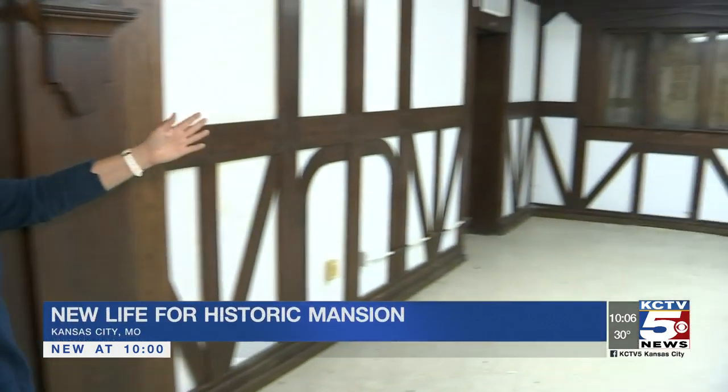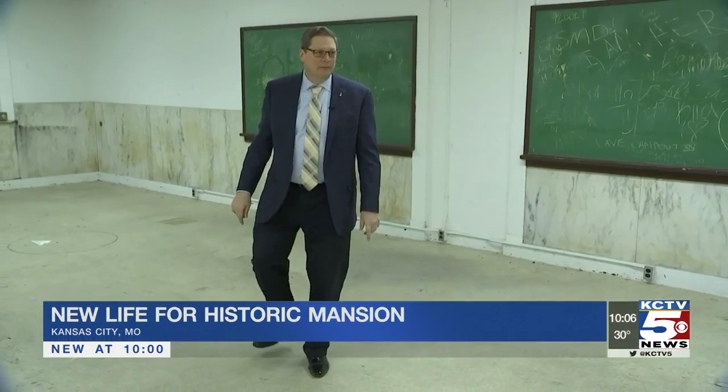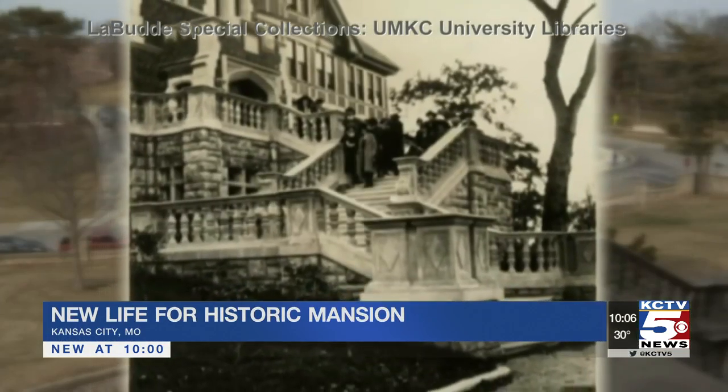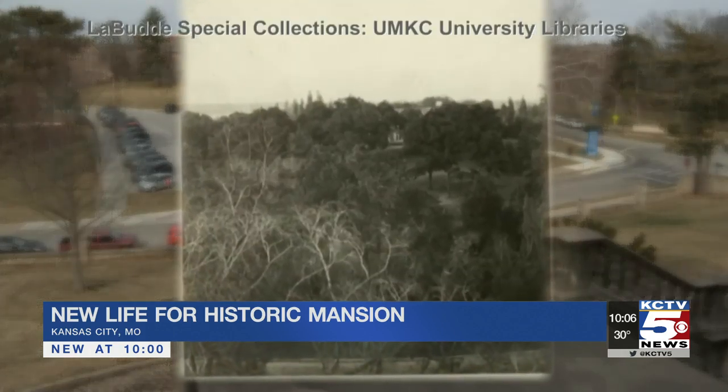Down the steps to the lowest level was the recreation area. Over here, we had a billiards room, and just across the hallway, a swimming pool. So, pool's still there. When people stood on the steps in the 1920s, their view was not of a university, but another mansion, trees. They watched polo matches.